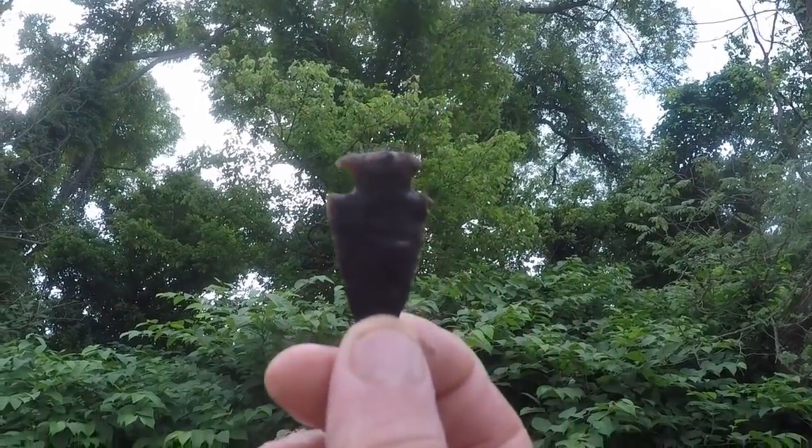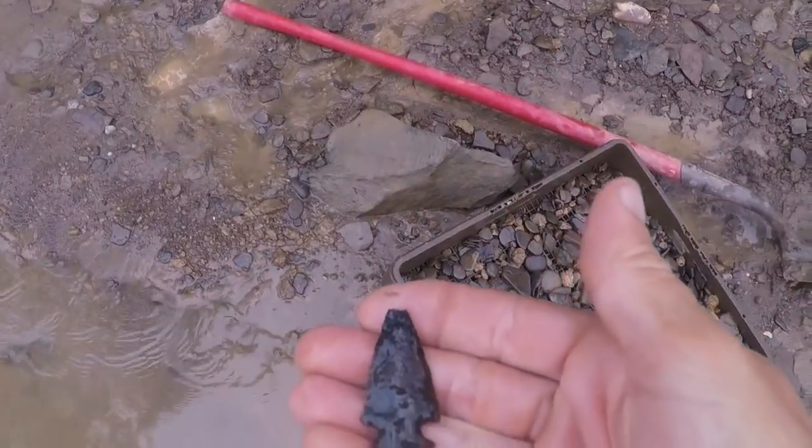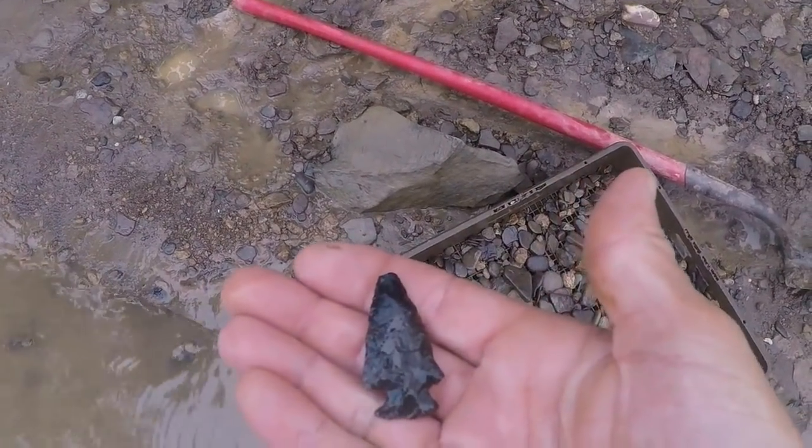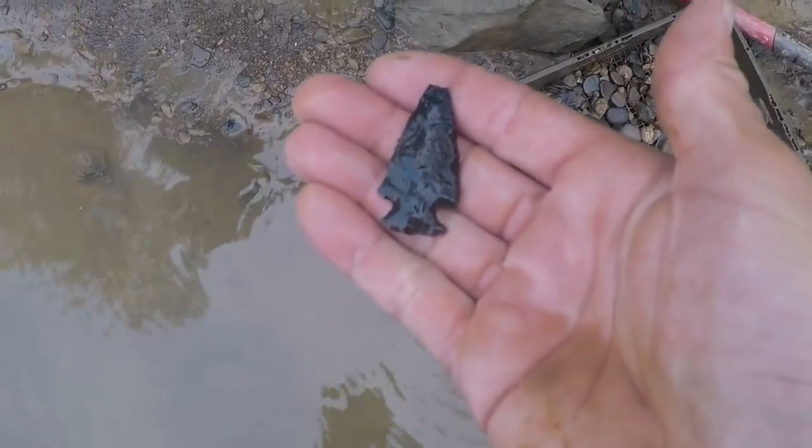The sun just ain't out yet. I can see through it, the base right here. It's beautiful material and it's a beautiful point. One tiny ear neck, but it's nice. I'm happy to get this. Day maker. Later.